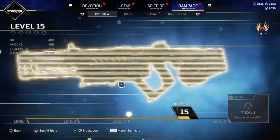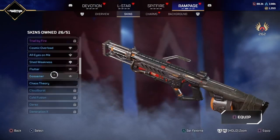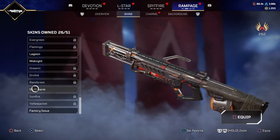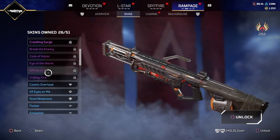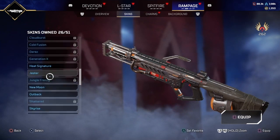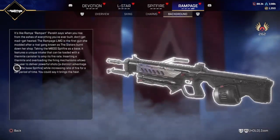Anyway, now it's time for my baby! My baby! I love this weapon so much. I love it. But yeah, I'm sorry I couldn't find out who made the Spitfire, you guys. But oh well. Now it's time for the Rampage.